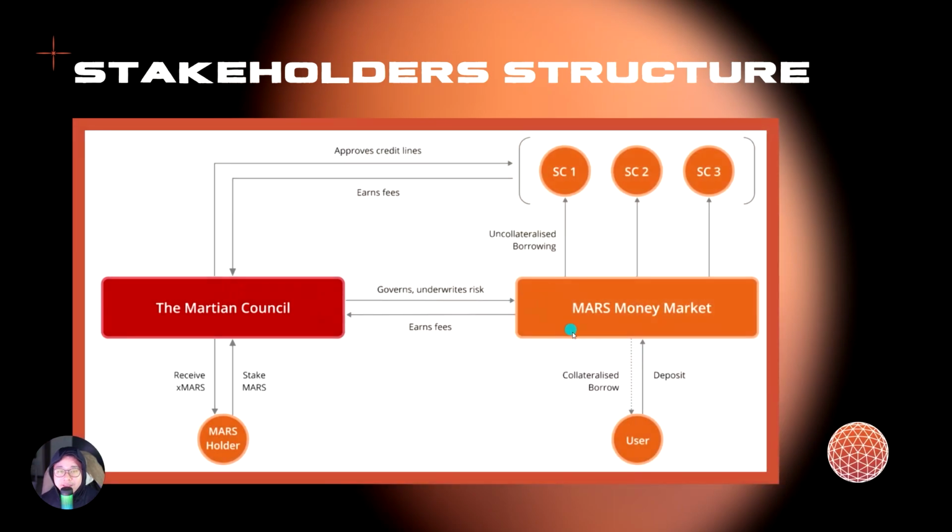So here we have the stakeholder structure, and this is how Mars protocol basically works. We start off with the user who can deposit assets into the Mars money market, and then he can use his deposit as collateral to borrow in an over-collateralized way. Secondly, developers or gigabrain programmers can present smart contracts to the Mars money market, and then the Martian Council will govern and underwrite the risk or approve the risk. If approved, then the smart contract will be able to do uncollateralized borrowing from the Mars money market.